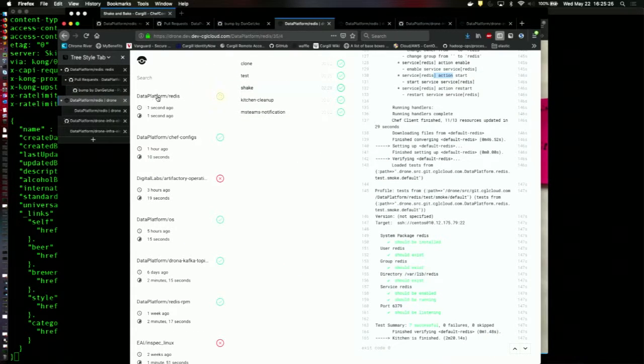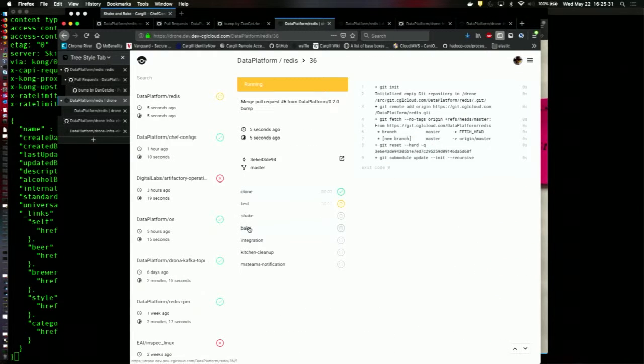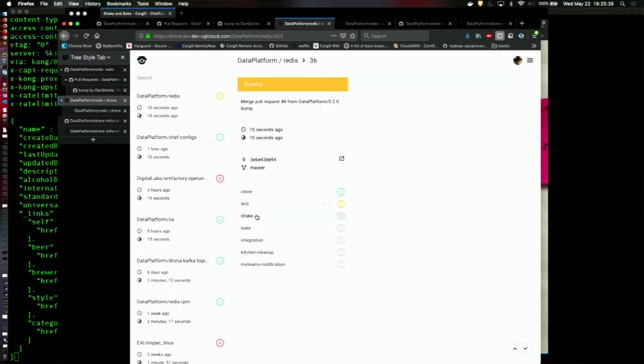And now we'll see Drone reflect a slightly different state than it did before. There'll be one extra step, well, two extra steps, I lied, called bake. So we're going to shake again, to make sure it's good. And then the bake part of the step is where we actually save the Amazon AMI so that later on in this presentation we can call that AMI to skip the whole downloading packages, which usually takes the most time. So we can get an AMI that's got Redis running on it, and we know it's passed all our tests.